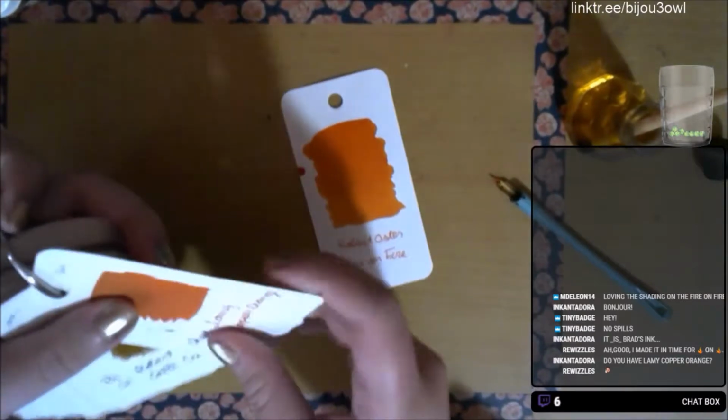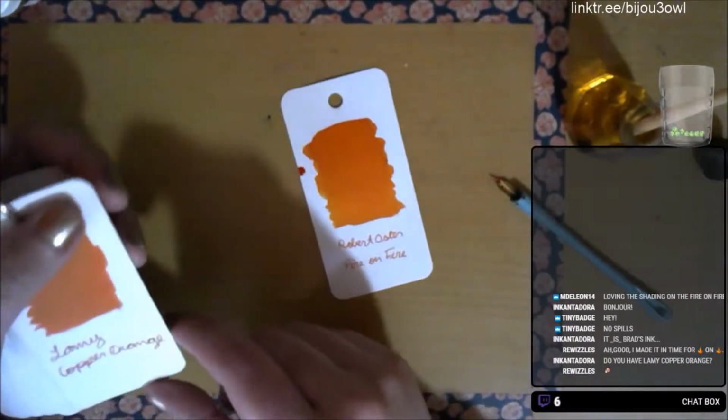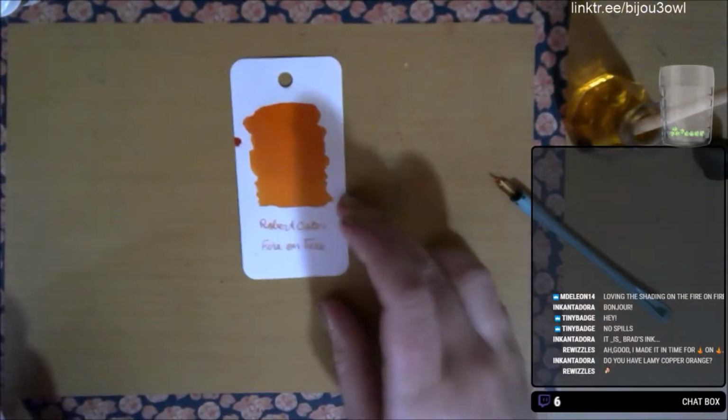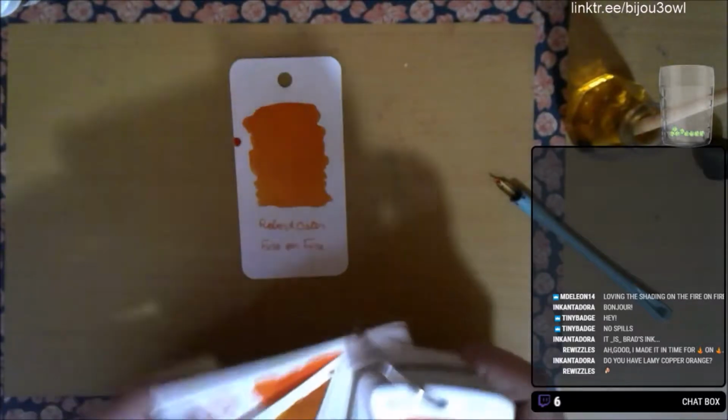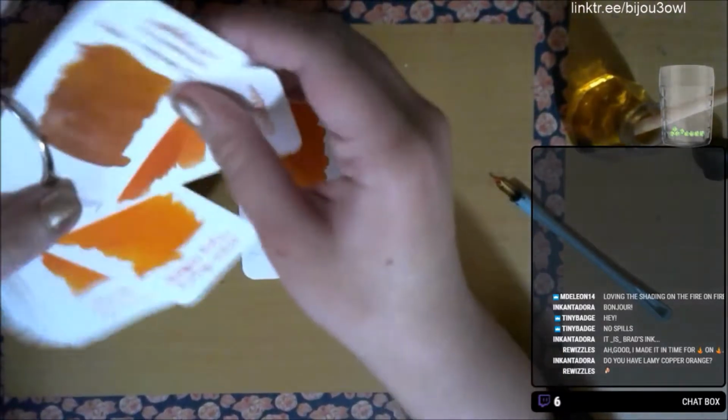Yeah. Copper Orange should probably go closer to my corals, because that's what it more is. So if you want me to compare it to anything else, like I said, it definitely belongs over here. Cornaline d'Egypte is a lot more brown.